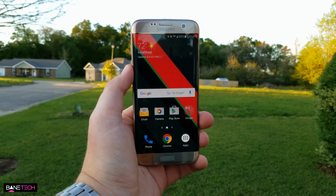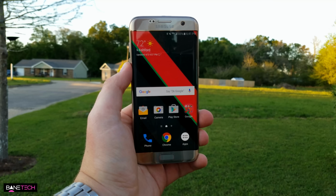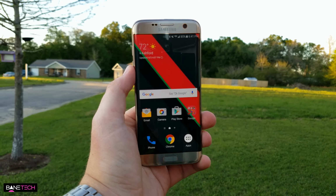I've been using the Galaxy S7 Edge ever since it was released by Verizon. I actually got it a couple days before the release date. So I've had it for a few weeks now and it's been a great experience. It's definitely been one of my favorite phones that I've used.